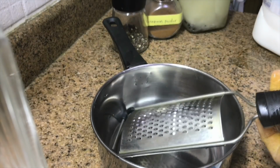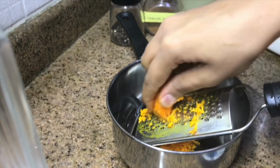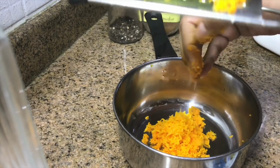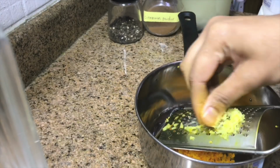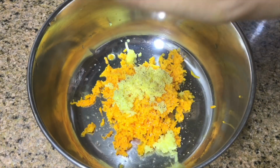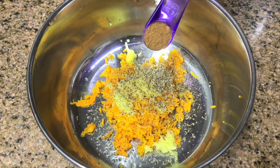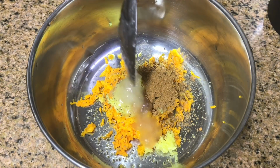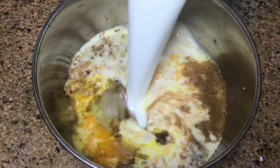Into a vessel, grate the turmeric. So you'll be getting around 1 to 2 tablespoons of turmeric. Then ginger. That goes to 3/4 to 1 tablespoon of ginger. Then 1/4 teaspoon of black pepper powder. Then add 1/4 to 1/2 teaspoon of cinnamon powder. Then add 1 tablespoon of coconut oil. Oil is added for the turmeric to get well absorbed into your body. Then goes 1 cup milk.